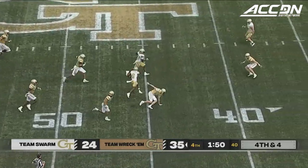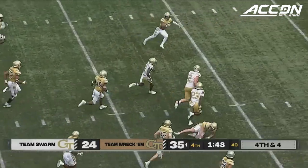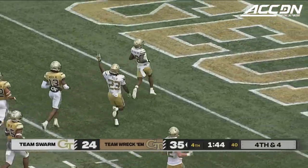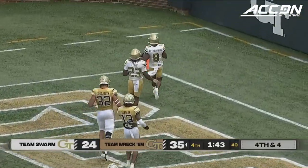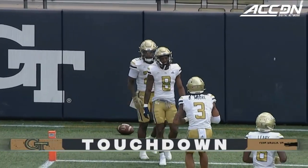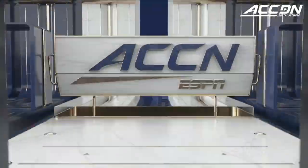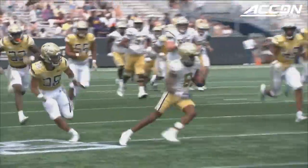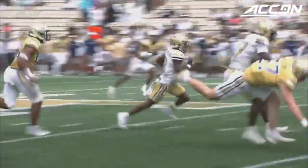We've seen the wideouts look really good today. Here's a cut, putting his foot in the ground. It's Malik Rutherford, who explodes all the way to the end zone. Maybe one final highlight step for Malik Rutherford on this 2023 spring game. And you see Rutherford change direction, and once he gets to the open field, he's able to make plays.